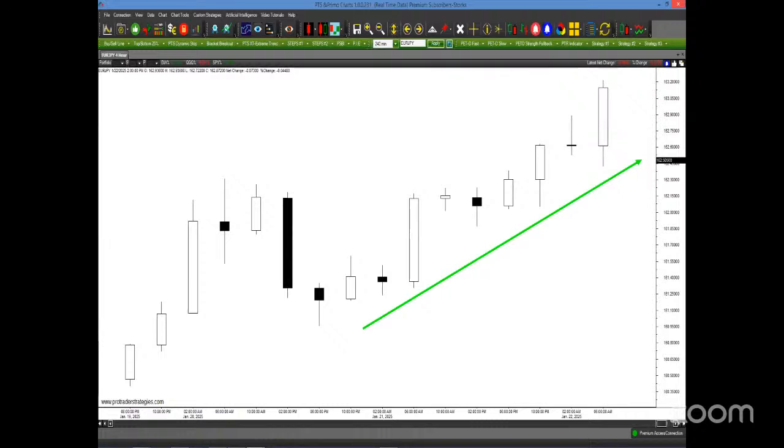So, looking back in hindsight, how could this technique have helped us? Well, we apply the PET D, and we see that the entire time the bars were all green. Even though we had a strong down move here, followed by another down move, it doesn't matter. The PET D was saying these are buying opportunities. These are not selling opportunities.